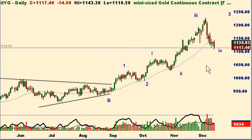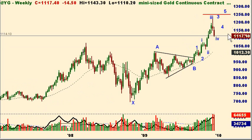So as long as it holds here, and it does need to hold, the count is still on, and we'd be looking for another rally up 3, another pullback 4, which could come down perhaps to this similar level. This will be the previous fourth wave around the 1117 area, and then one last rally perhaps up towards about 1250. Anyway, let's not get ahead of ourselves. As always, we'll see how it plays out, but at this point a 38.2% correction of the up move is typical, and certainly not out of the ordinary, so we'll hang in there.